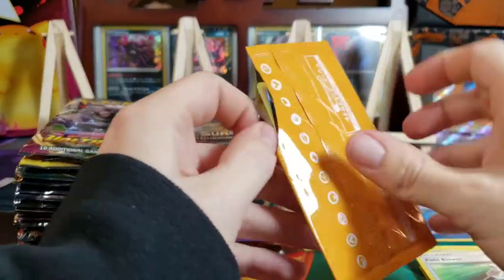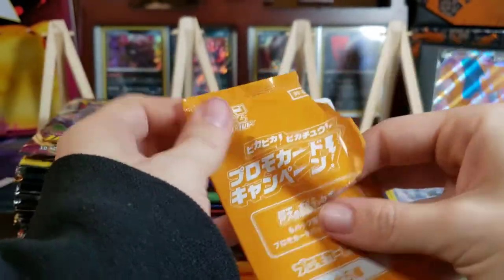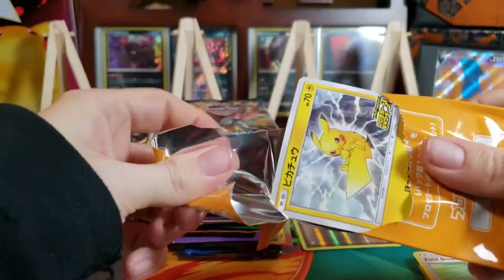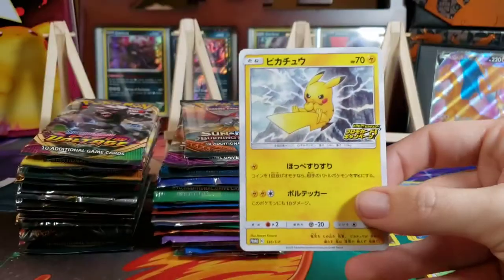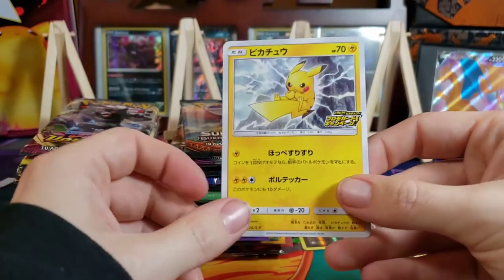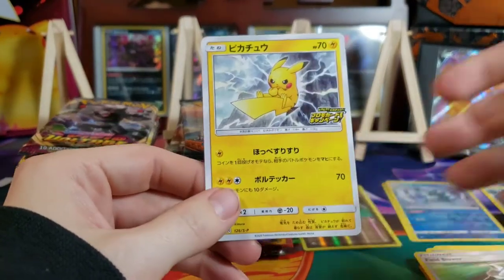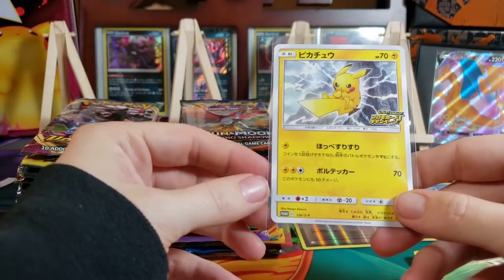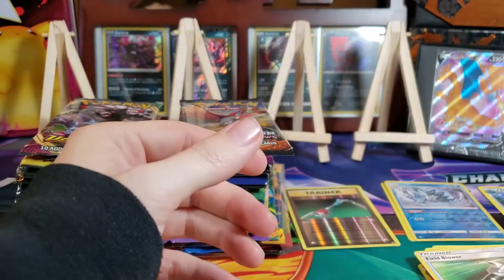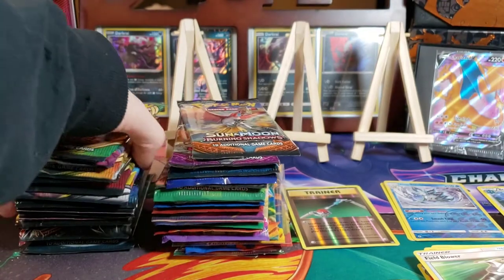Oh yeah. Yeah, it's a Pikachu promo. Oh cool, it's not holo or anything, but it's actually a cool looking card. That's cool. Heck yeah. It's got that writing on it that I can't read. We'll go ahead and sleeve him up just because he's kind of cool. Awesome. I was wondering what came in that pack. Pikachu promo. All right, let's get into the 36 here.